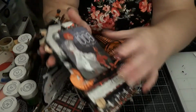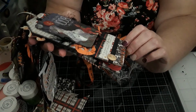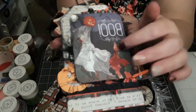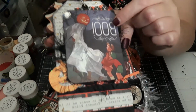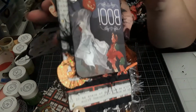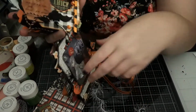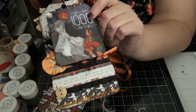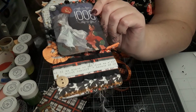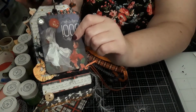Then this one is a bit more simple, and this was the first one I did. It has a quote. It says, "It's as much fun to scare as it is to be scared," Vincent Price. That was the one I did at first when I thought to myself, this isn't the direction I want to go. So this one is more simple compared to the others, just because I had already laid down this cut apart. It just says boo, and then I added a clothespin, some ribbon, buttons, some cut aparts where I could stuff it in, and some jimmies.